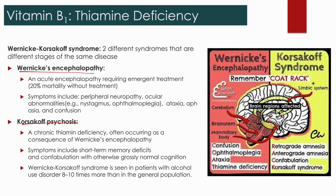And so what you'll see is an alcoholic patient that comes in having trouble with confusion, and you ask them who they are. They don't know who they are. They don't know where they are. They're confused. They can't remember the past, and they can't make new memories. But one thing that's really interesting about Korsakoff psychosis is that although they have anterograde and retrograde amnesia, they tend to confabulate a lot. So they make up elaborate histories, and they believe it. Like, they believe that it is the truth, but it's not.